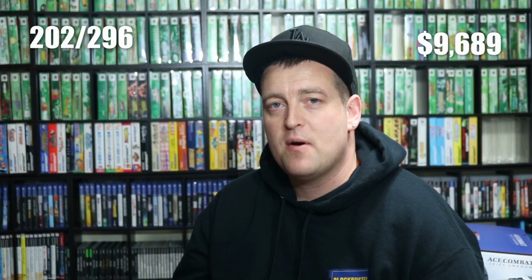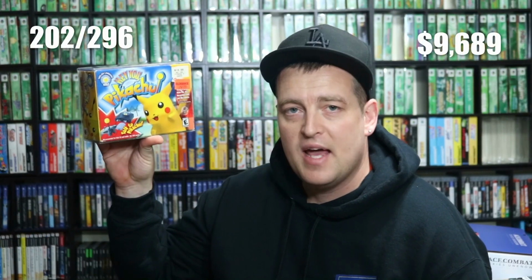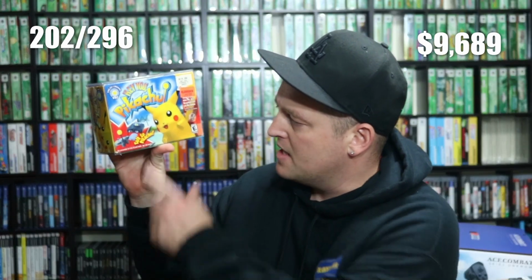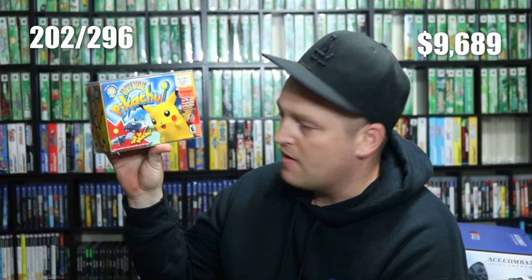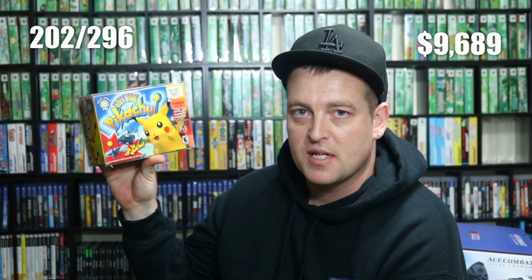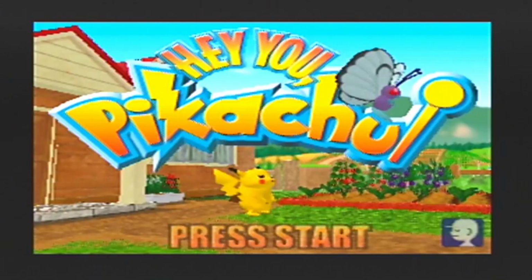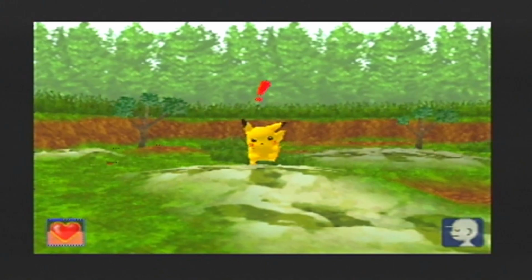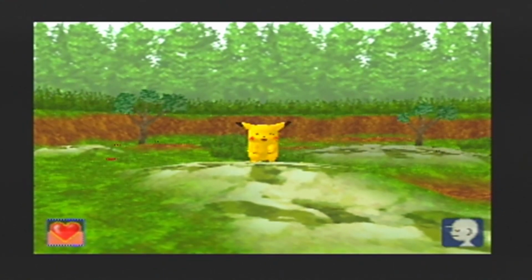And the first game we have up in the lot today is Hey You Pikachu, and this came with a microphone and another piece that you plug into the fourth controller port to actually talk to Pikachu in the game. Let's see if it's any good. Hey You Pikachu was developed by Umbrella and published by Nintendo. It thunderbolted onto store shelves in 2000.